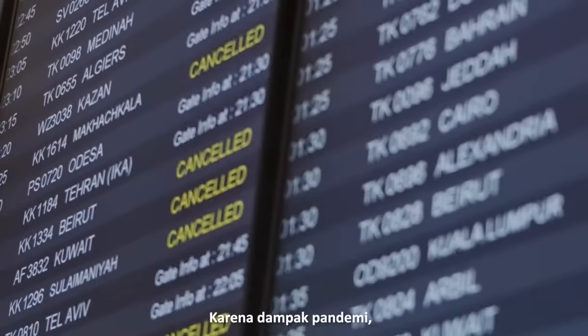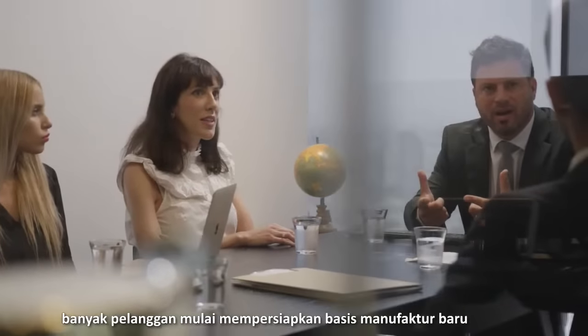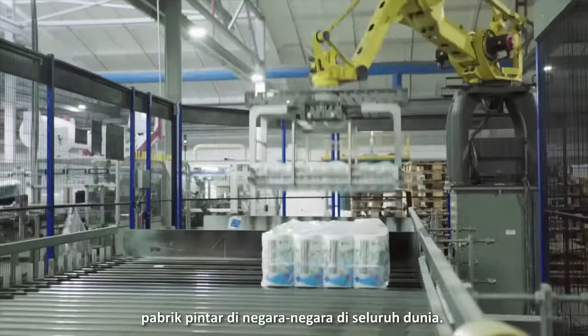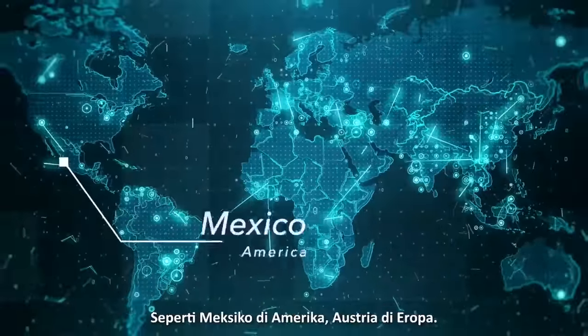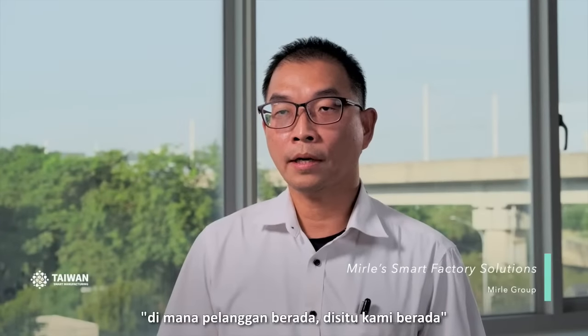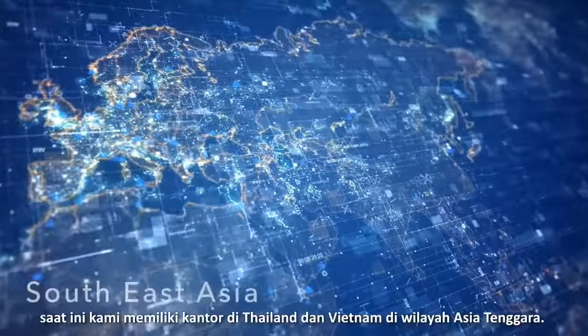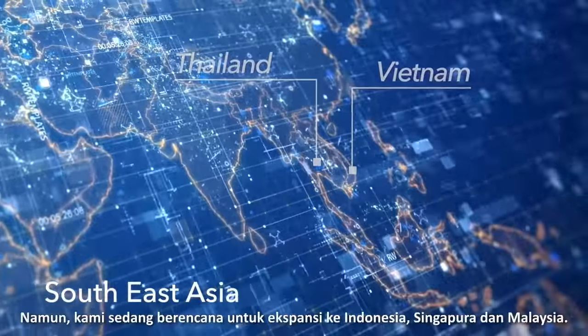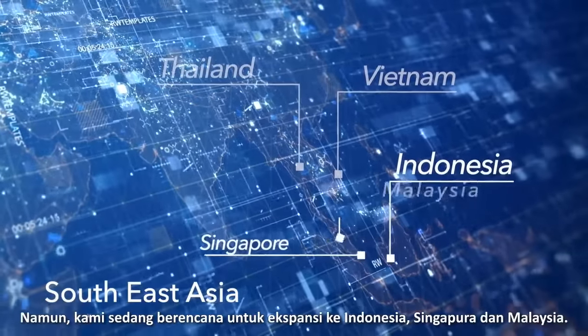Due to the impact of the pandemic, many customers have begun to prepare for new manufacturing bases in order to diversify production risk in recent years. Merle also follows the footsteps of customers and assists in the construction of smart factories in countries around the world, such as Mexico in America, Australia in Europe. Now there is a trend of building factories in Southeast Asia. In order to carry out the corporate spirit of where the customer is, we will be there. In Southeast Asia, currently we have offices in Thailand and Vietnam. Now we are planning to expand to Indonesia, Singapore, and Malaysia.